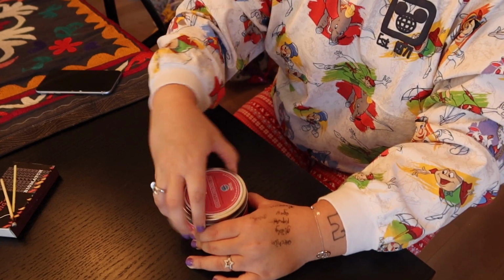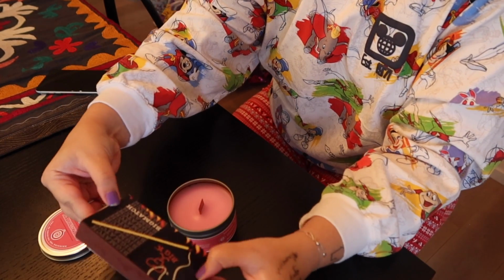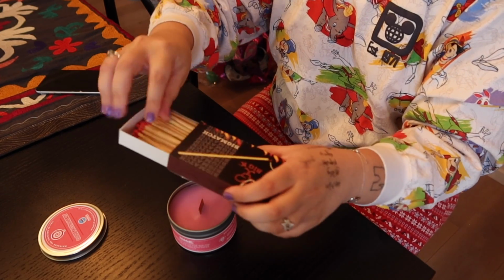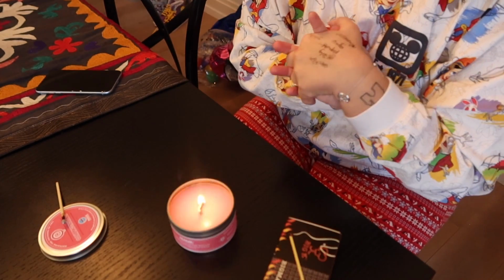So let's open. What a lovely shade of pink. I genuinely love this. Let's light my third matchstick of the day. If I can open it, there you go. Okay, I'm just gonna let it burn for a bit, maybe like 5 minutes or so, and then I'll get back to you with my thoughts.